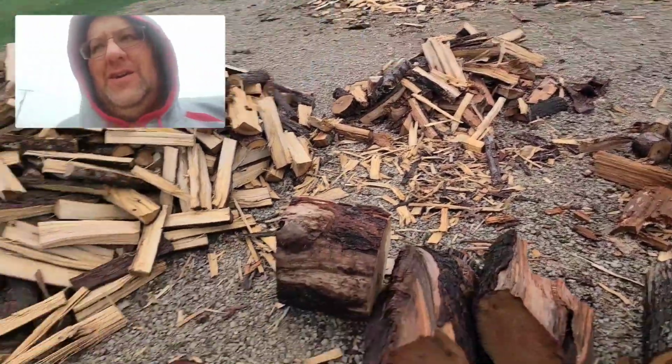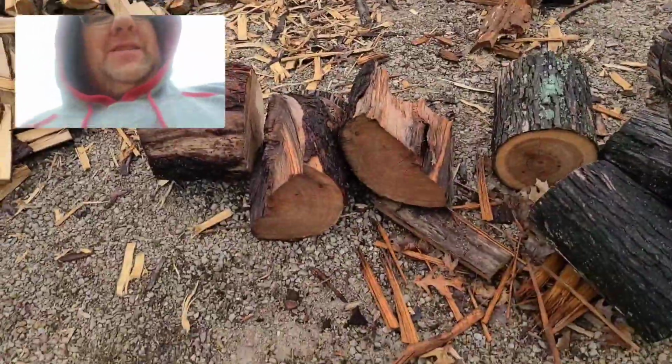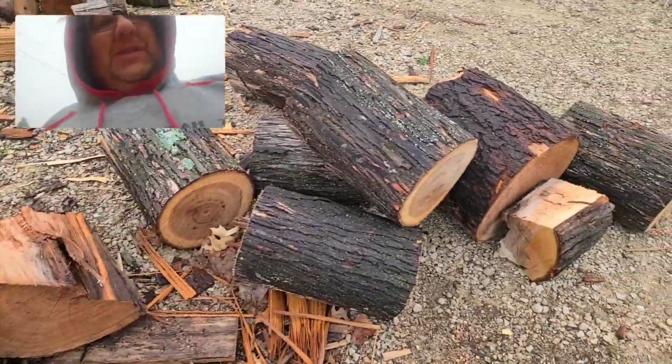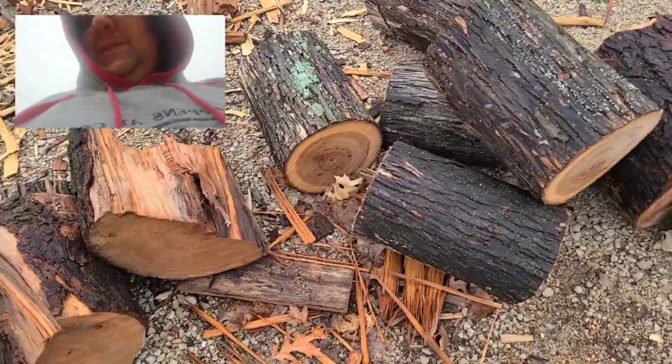I got the pine gone. I just got to get this stacked, that stacked. And then I can get to, I don't know if I'm going to split these or not. Cherry and hickory.